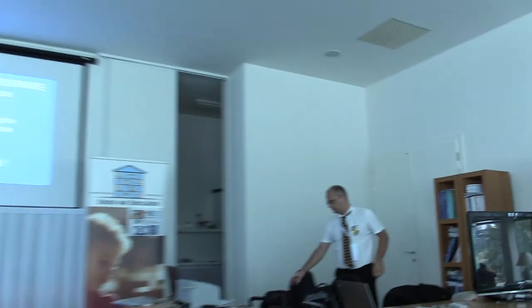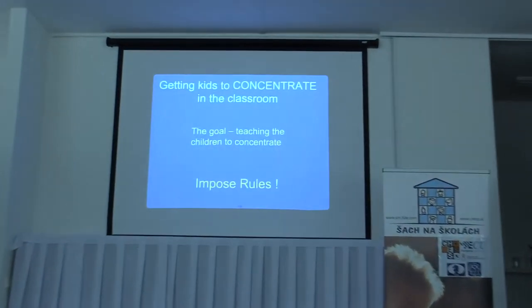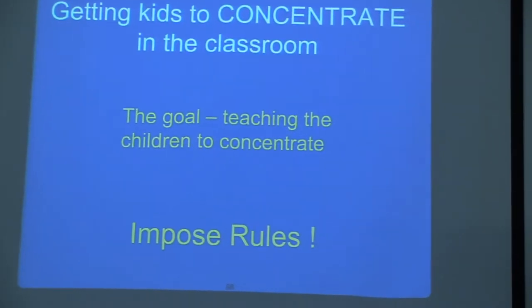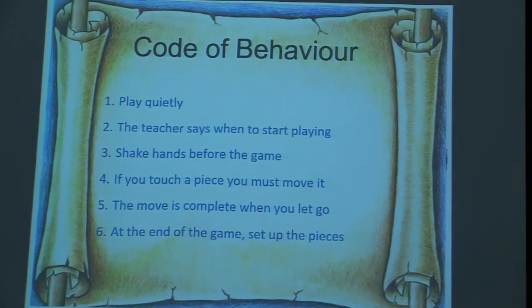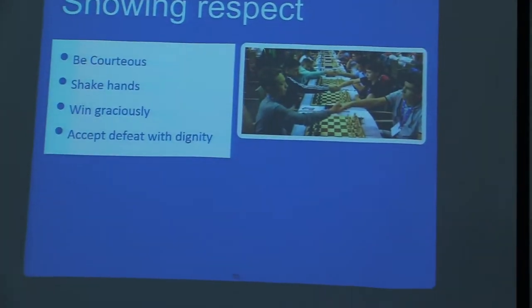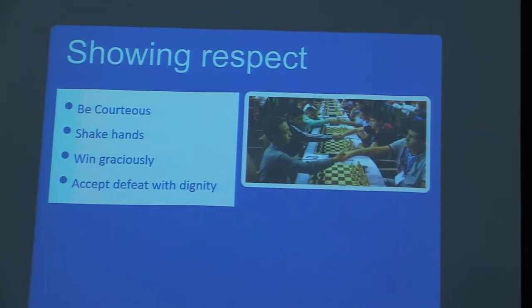I don't know if this is great, but I just realized that, at least in Sweden, there is a need for a room for concentration to train this ability. And you can train the ability to concentrate in different ways. But one thing is, of course, the rules, like the code of behavior. I think this is a key if you want the children to be able to concentrate. And you saw this code of behavior that we walked through before, how to behave, how to do it. Because I also believe that one of the great wins with using chess is to learn to show respect.